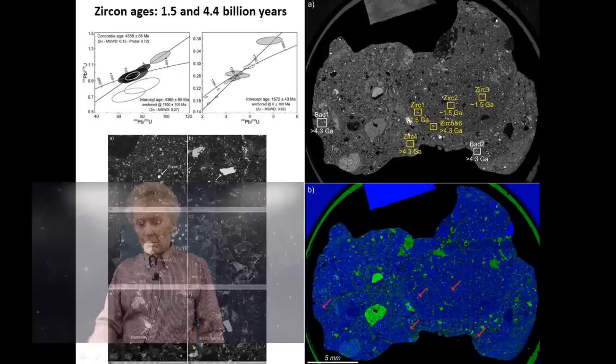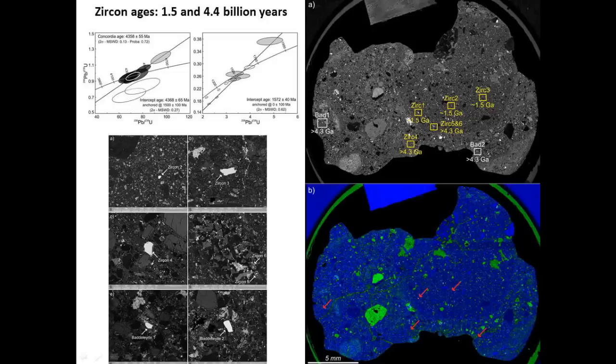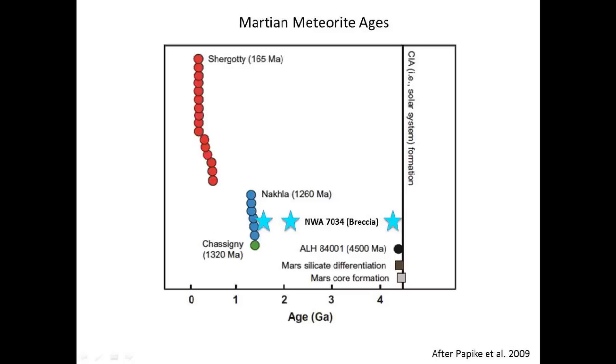So what's really interesting about this, even after having studied this rock and had this team working on it for more than a year, we're now into the second stage and we're finding even more secrets and interesting things about it. What's going on with this sample is that we have a time span now that, at least in this one thin section, spans nearly 3 billion years of Martian history.